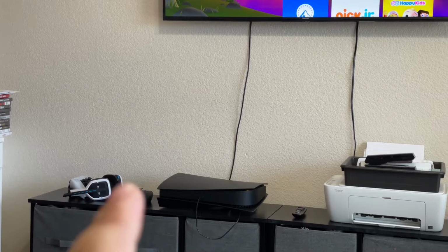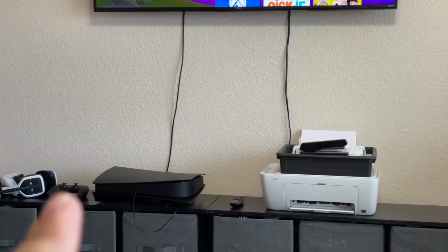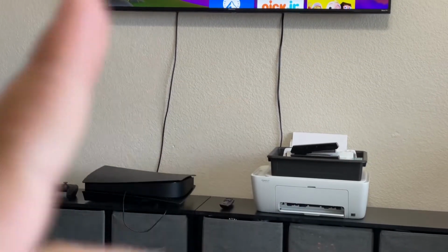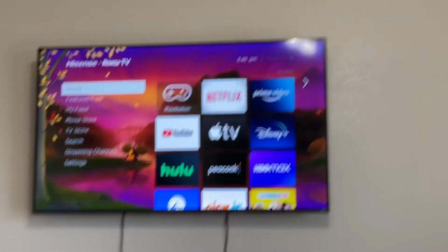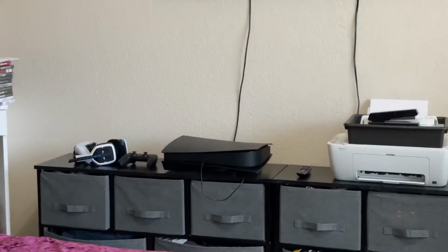I have the original controller, and then I did buy that black controller that Sony released. And then there's my printer for whatever reason. And yeah, so that's kind of it for that. Like I said, this is more of a relaxation thing. I do play on my bed here, so that's kind of what that is.